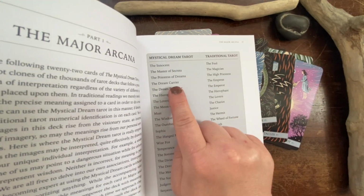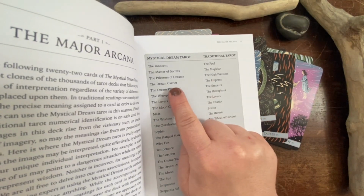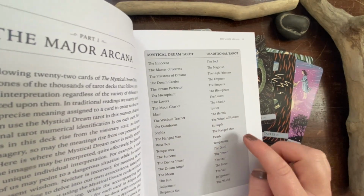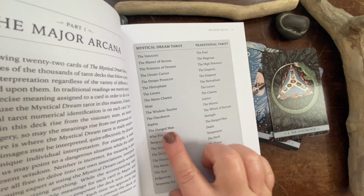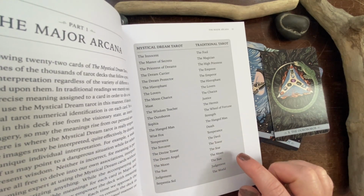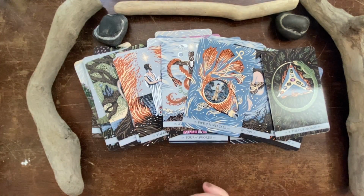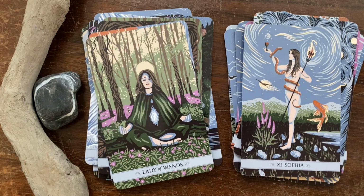So the Fool becomes the Innocent, the Magician is the Master of Secrets, the High Priestess is the Priestess of Dreams, the Empress is the Dream Carrier, the Emperor is the Dream Protector, the Chariot becomes the Moon Chariot, Justice is Matt, the Hermit is the Wisdom Teacher, the Wheel of Fortune is the Ouroboros, which is the one we've just seen. So that's the Wheel of Fortune. Strength is Sophia, which I love. Death is the Wise Fox. The Devil is the Sorcerer. The Tower becomes the Divine Tower. The World is Serpentier Soul. So again, right from the get-go, you can see that we're in the realm of something slightly more curious than the norm.